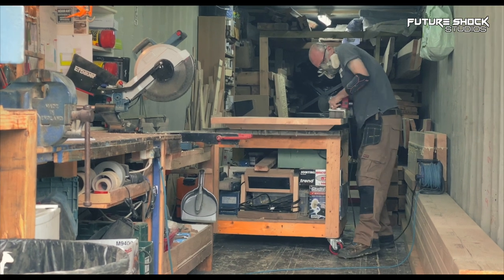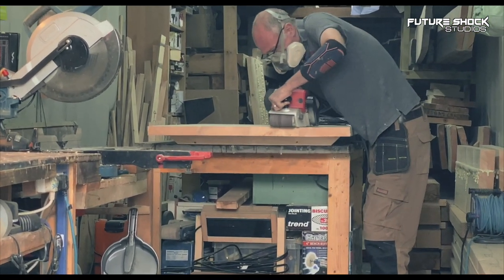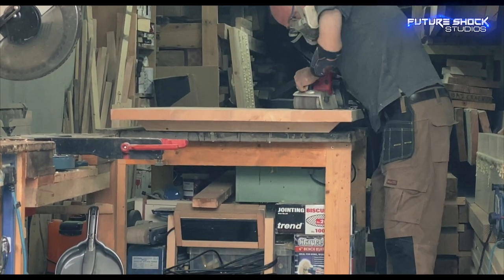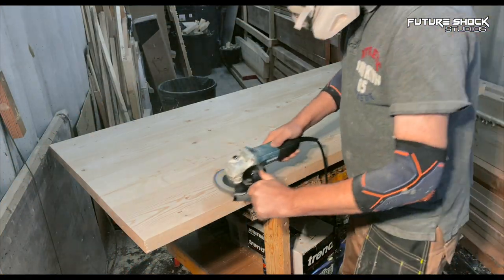And once everything had been joined, it's down to the trusty belt sander. My Makita is a bit of a beast, but it's lots and lots of sanding through two different grades on the belt sander. And then onto the orbital sander for two different grades, just to be belt and braces.